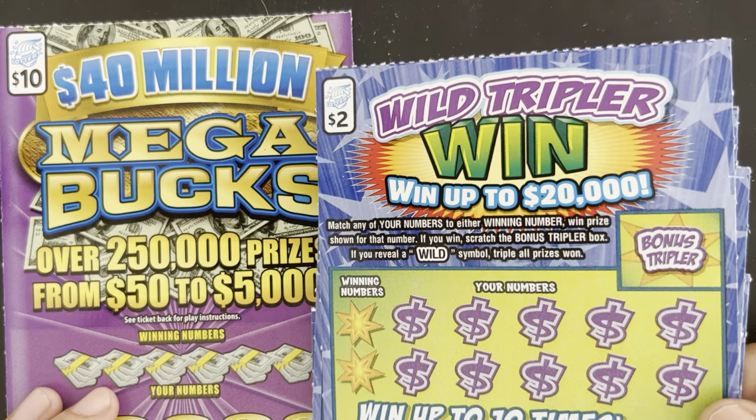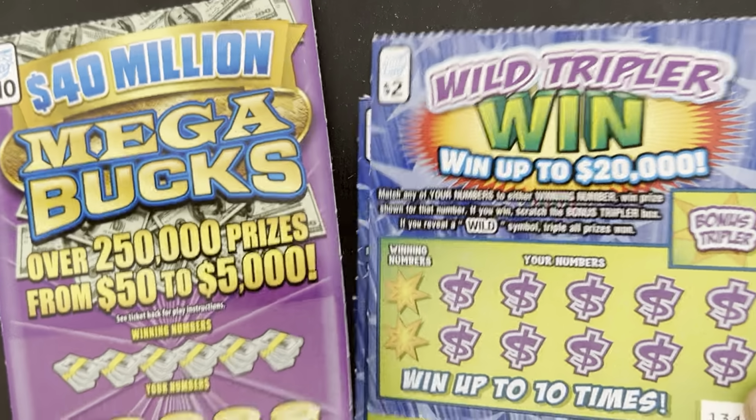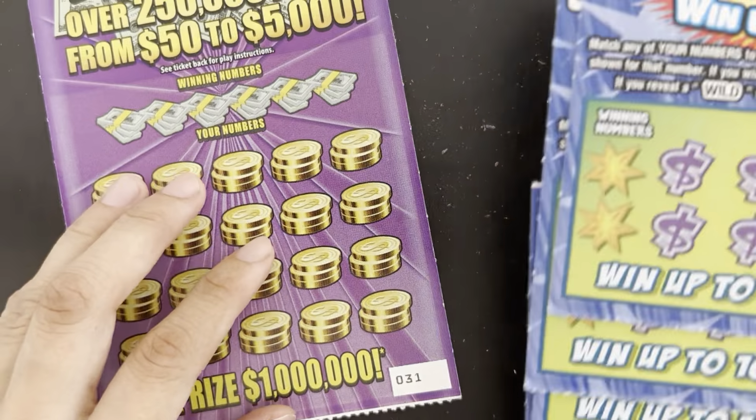Today, 1 megabucks ticket and 5 wild triple tickets, 134 to 138. In total, a $20 session. Let's get started with the $2 ticket.